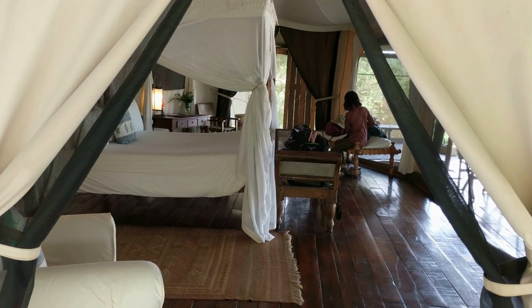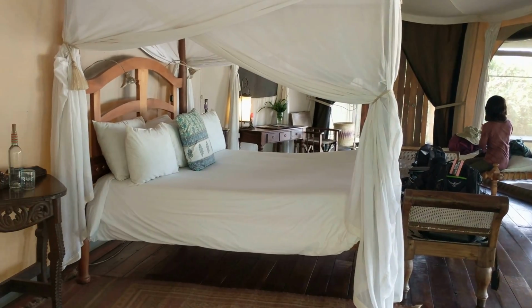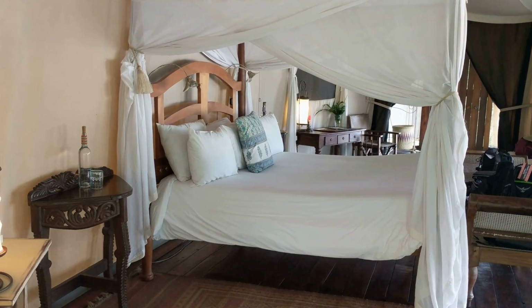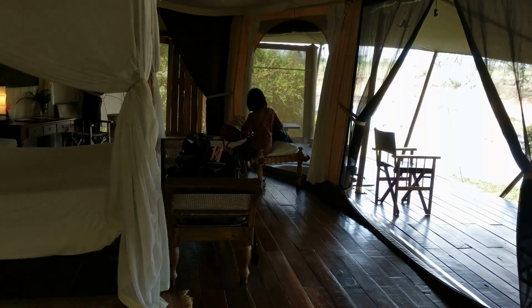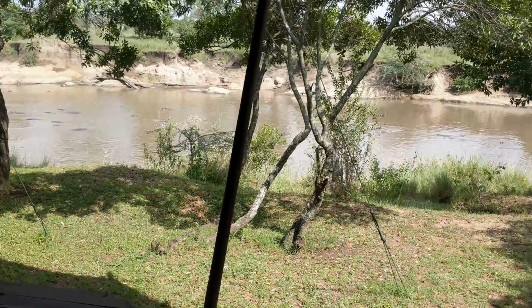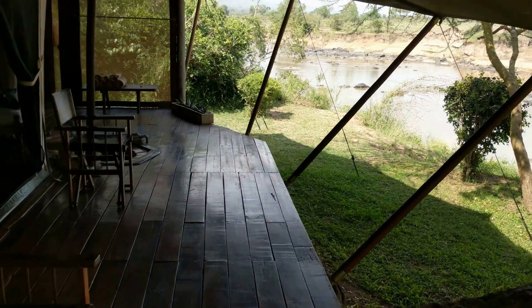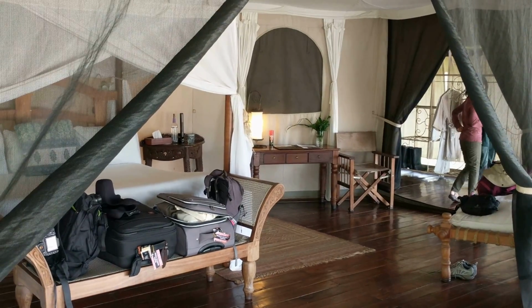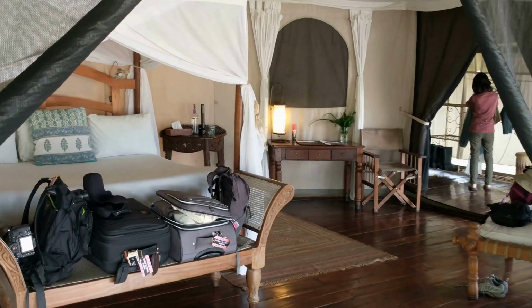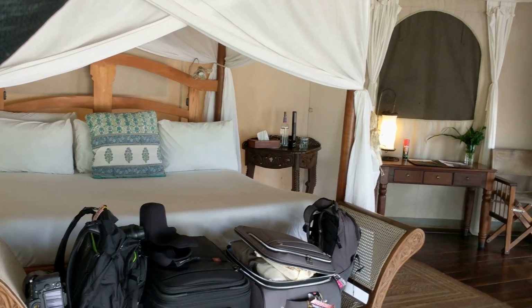Here's a side entrance of the tent. So we'll come around. It's the bed. With our stuff.